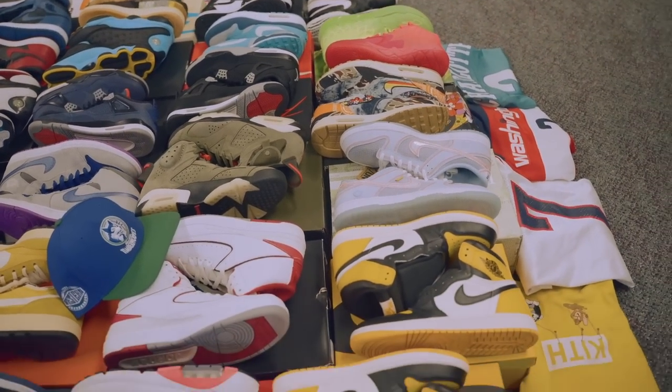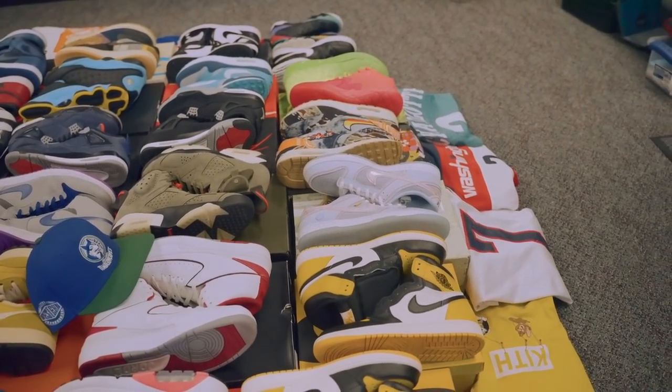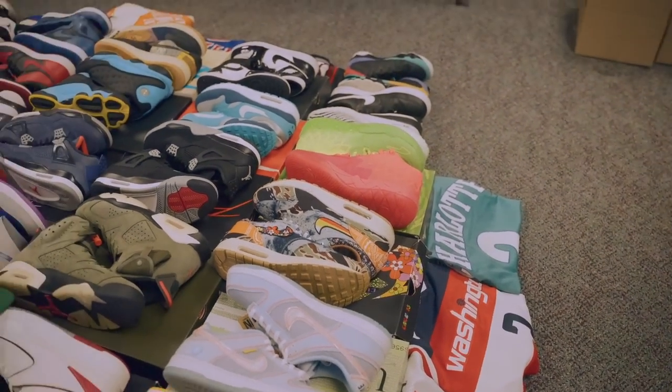We got two Yellow Toes, brand new. Every time we have a Yellow Toe, it seems to sell. We got the Argons, very clean colorway. We got the Rick and Morty's, the heavy Air Max 1s, and a couple more pieces down below. This is a crazy batch for sure.